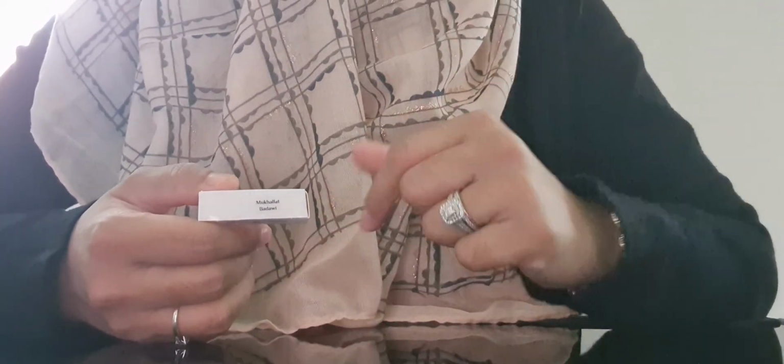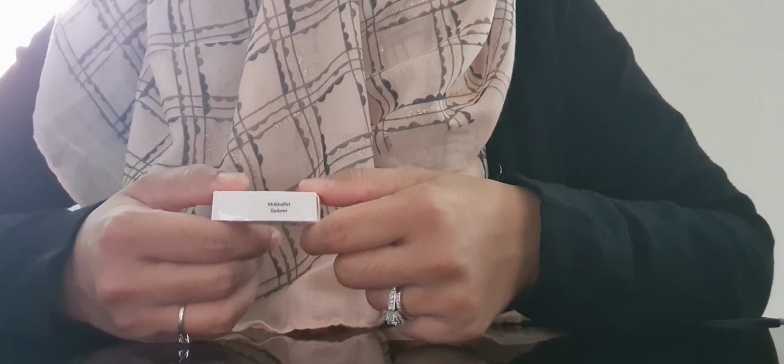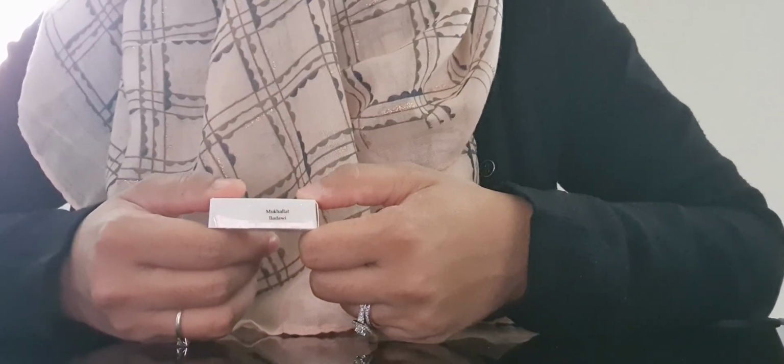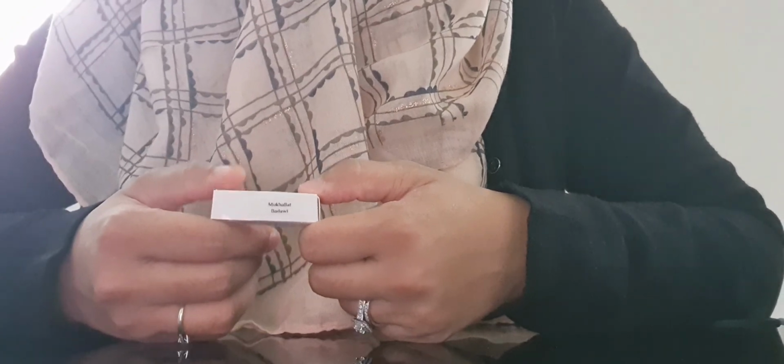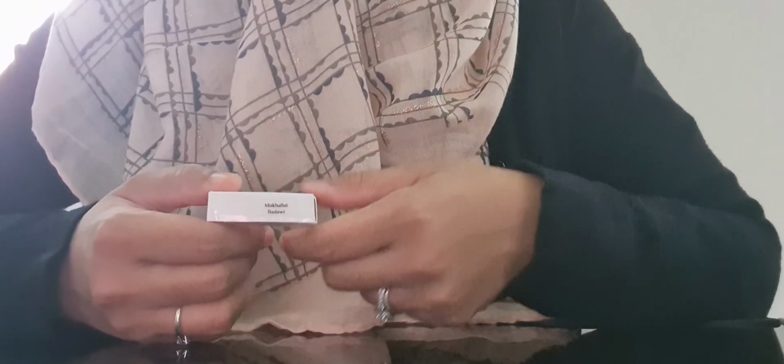But as I said, in the UK, I'm not really sure if people would like this type of scent because it has that traditional Arabic touch to it. But I will revisit this in another video and tell you guys what I think, and probably do a full review rather than a first impressions, because I need to be able to try it out and study it properly.